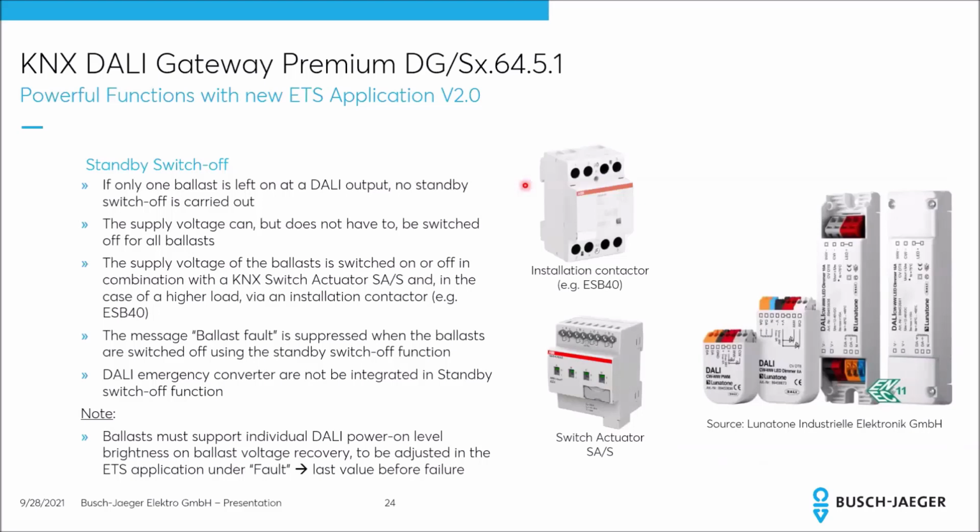This happens automatically in the DALI gateway. We can switch off the supply voltage of this DALI ballast by using a standard switch actuator, or if you have a higher load, by using an installation contactor with 40 amps or 63 amps, also possible. Very important, if this function is active, then the message ballast fault is suppressed. So we get no ballast failure message on KNX.